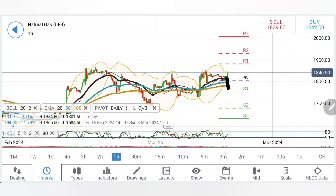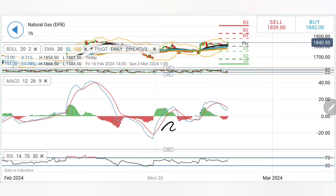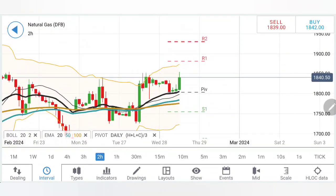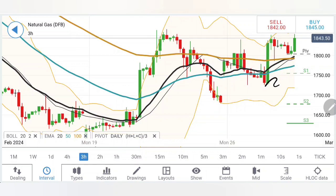Moving averages are trading with divergence, certainly a sign of bullishness as of now. The stochastic is rising again, a sign of bullishness. The MACD is yielding a wave here, a crossover here can lead to bullishness. RSI is rising, that's also a sign of bullishness here. Coming to 2 hour charts, it has shown a sign of bullishness. Moving average is certainly trading with divergence, stochastic rising, MACD is also diverging again. RSI is rising here.